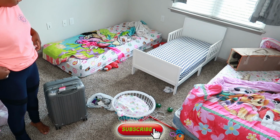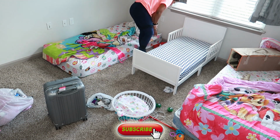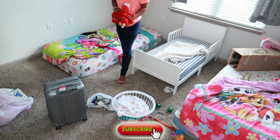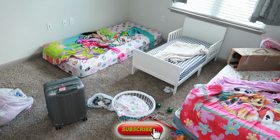I'm not rushing to get any furniture pieces, because this time I want to make sure that I get pieces that I love, and not just buying stuff because, oh, it's supposed to be this way and things like that. And that's what I've always done, and that's what I'm trying to avoid, to just get pieces that we love.